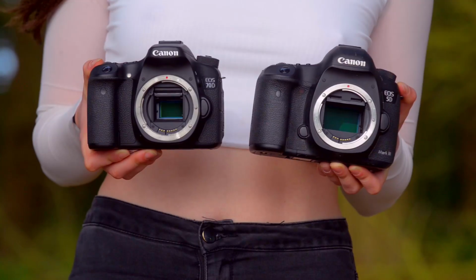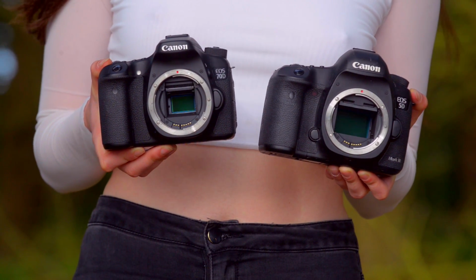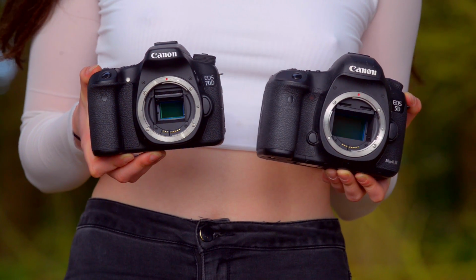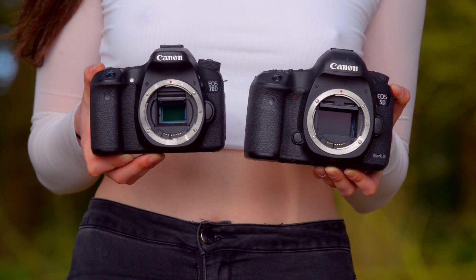Choosing lenses can be a bit of a minefield. There's lots of different types. Canon, for example, have EF and EFS lenses, Nikon DX and FX lenses. Some of these are for full frame cameras and some of them for crop sensor cameras. Let's have a quick look at that. You can see the difference in sensor size between the Canon 5D on the right and the 70D on the left. The 5D has a much bigger sensor, and generally the bigger the sensor, the better quality of the picture.